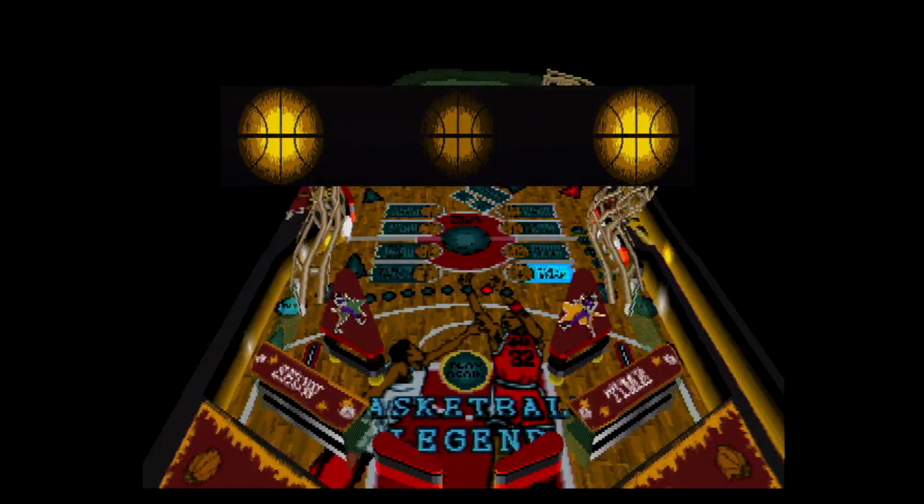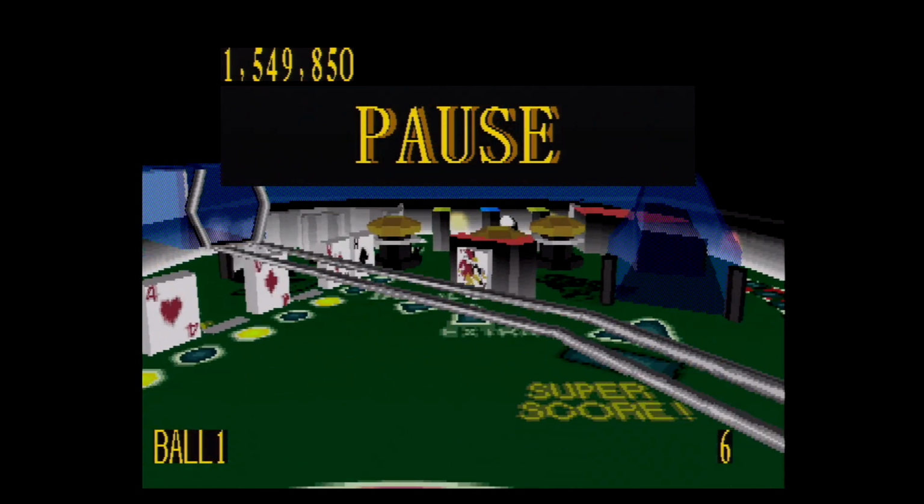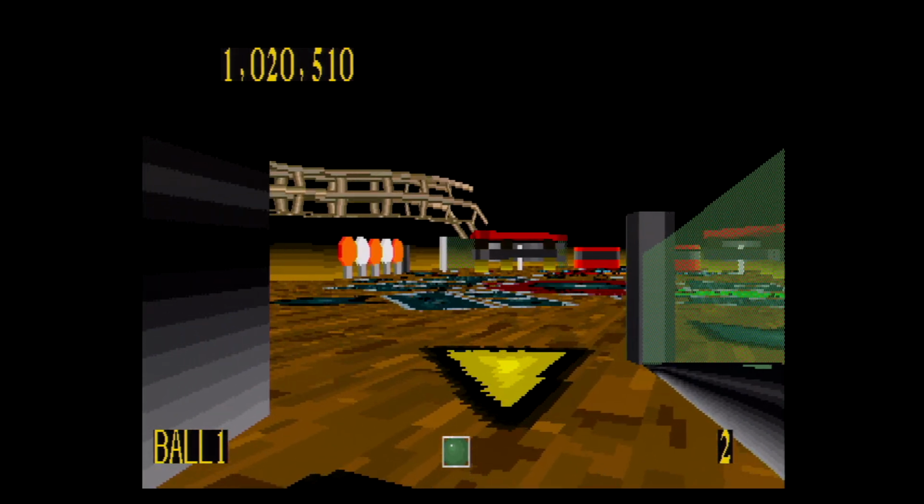Yep, the pinball tables in this game are fully 3D modelled. This is great, but also not so. The game only runs at 30 frames per second, but you can view the table from any imaginable position. There's absolutely no limit. Ever wanted to see what the ball actually sees? Well, you can do that in Pinball Graffiti.